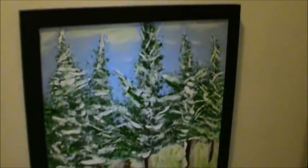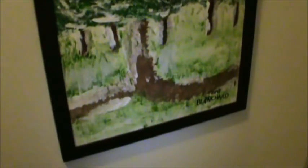All right. In the hallway, I've got this painting, which I did. It's a slightly smaller one, back in 2011. Then here's a highway scene in the mountains that I did. It's pretty cool. One of my favorite ones.